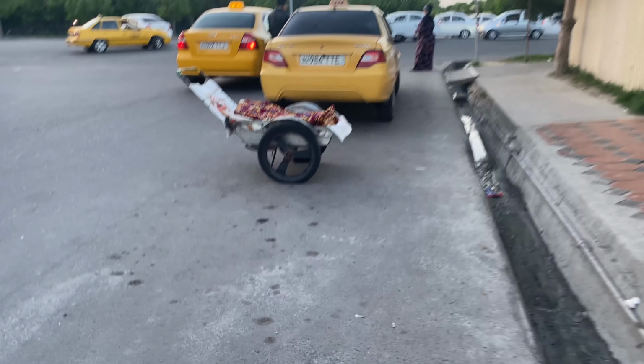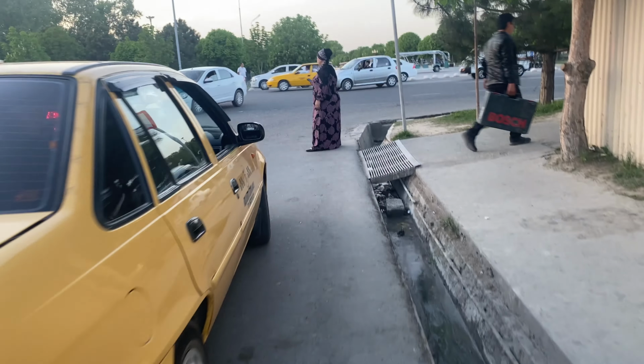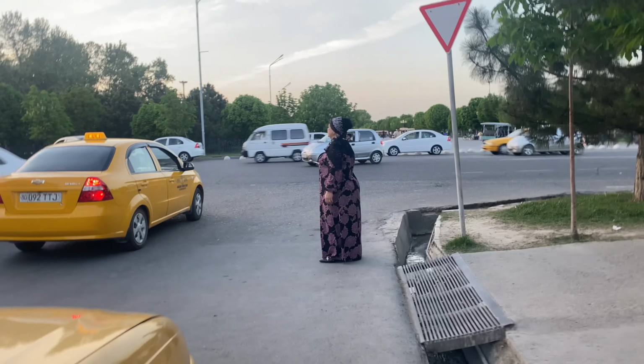Right. The beat masters are at work. This is like the old way of selling stuff. Look at this, guys. The little wheelbarrow, modern looking. People are in traditional clothing. I think we're almost there. We just walked down a little street. Look at that fun place back there. The colors. These guys are like ice cream masters.